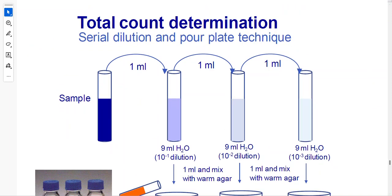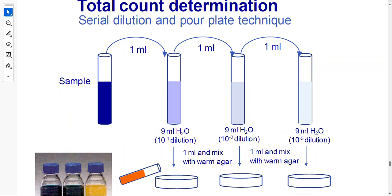Total count determination. Total count: how to count, we can say how we can count the number of bacteria or microorganisms. This is the way we can use it in the lab: serial dilution and pour plate technique. A chemical technician can use this.